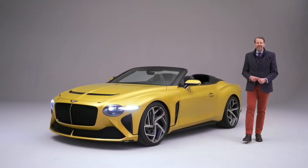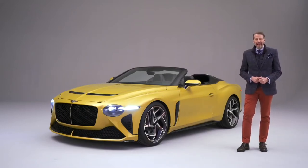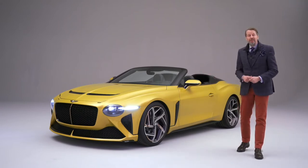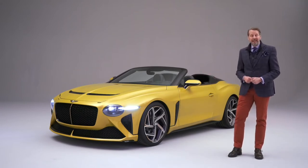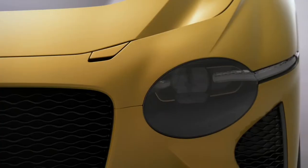Hello, I'm Stefan Seelöf. I'm design director of Bentley Motors, and I'm really delighted to present to you today the new Bentley Bacalar. The idea of the Bacalar is connected with our new business idea, with Mulliner coach building, to go into very small production numbers of very exquisite luxury cars. We are doing 12 examples of this car for obviously 12 customers worldwide.